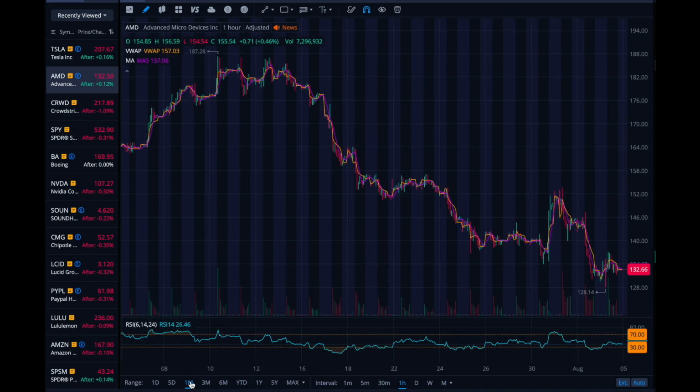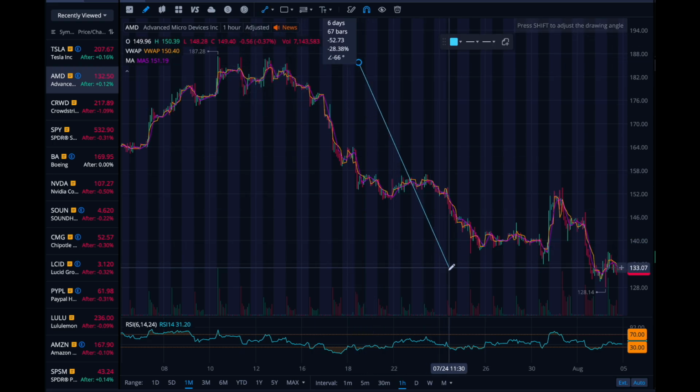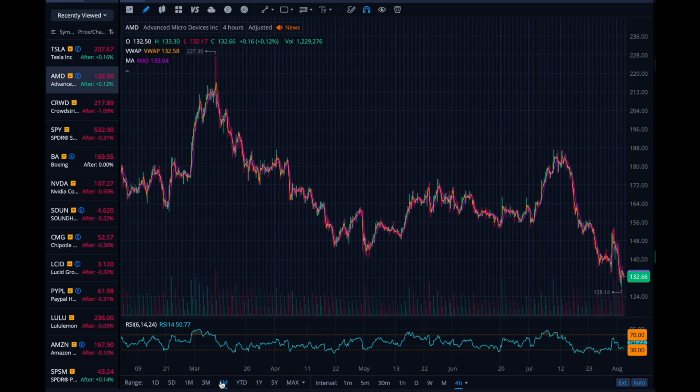Look at the 1 month chart here. It's sold all the way off, down from about 188 to about 130. It's a 30% decline, which you can see on the top there. Now if we go back to the 6 month chart, it is making new lows.